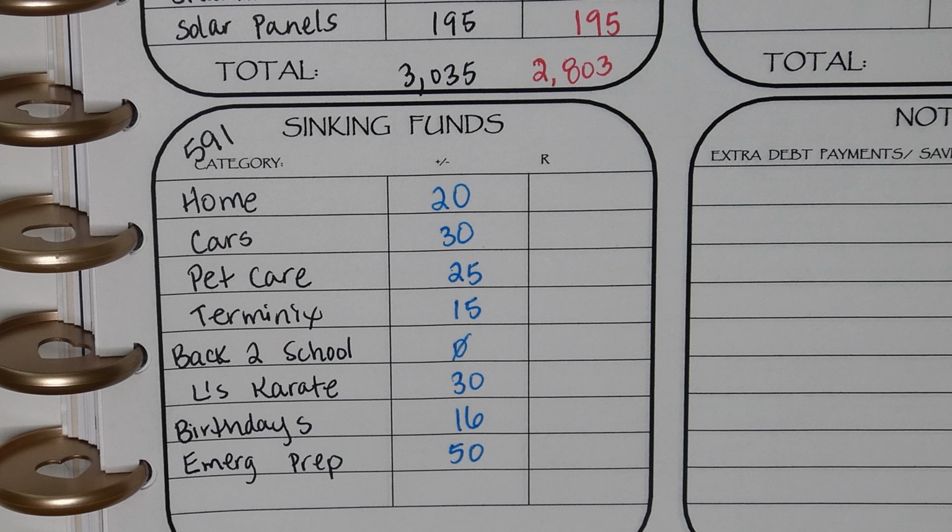So I just know that now it's flu season. The sick season's coming up with fall and winter. So we just decided to add some money to our weekly grocery to prep for the winter and just get a 3 to 6 month food supply.